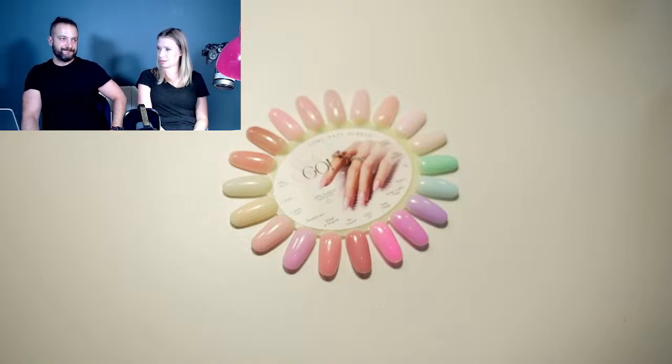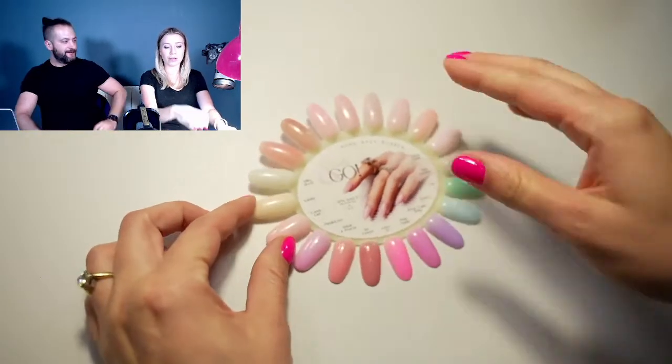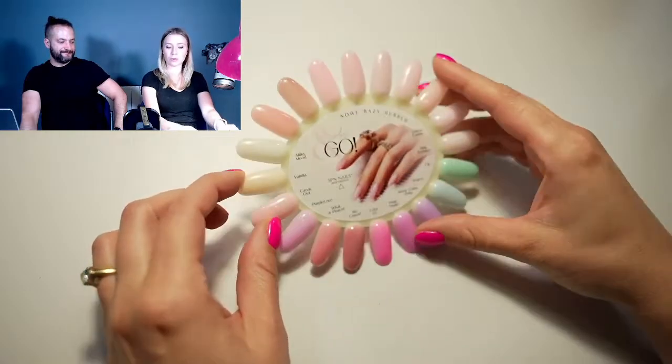Normally I would ask my customer what she is doing and see the condition of her nails. She's working in a warehouse full time and she's got short nails. She's a mother as well, she's got kids to look after, so she does a lot of dishes. Then, of course, on the first appointment, I will let her choose the color first.